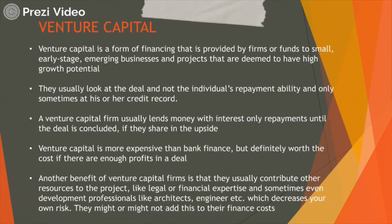Next one up is venture capital. Venture capital is a form of finance used by firms or funds for small, early stage or emerging businesses on projects that are deemed to have high growth potential. They usually look at the deal and not the individual's repayment ability, and only sometimes your credit record.